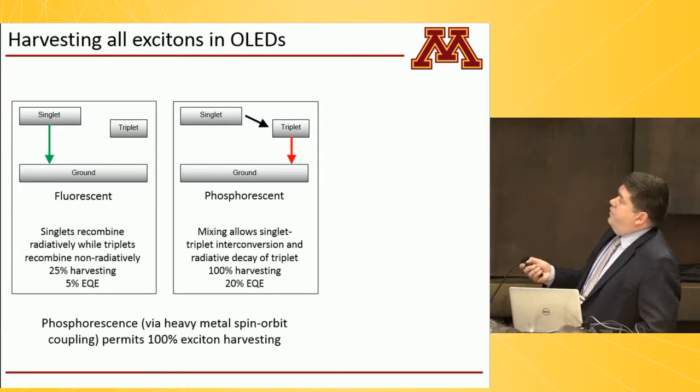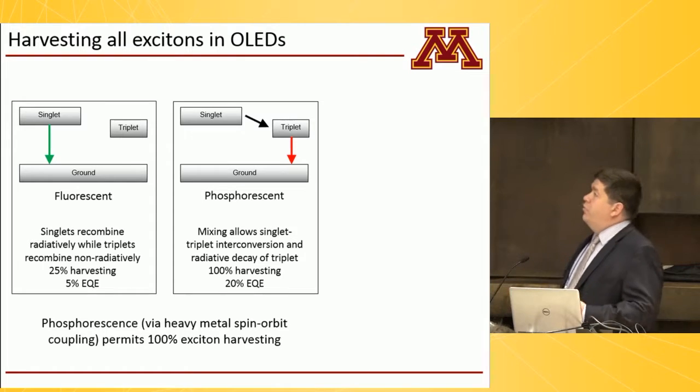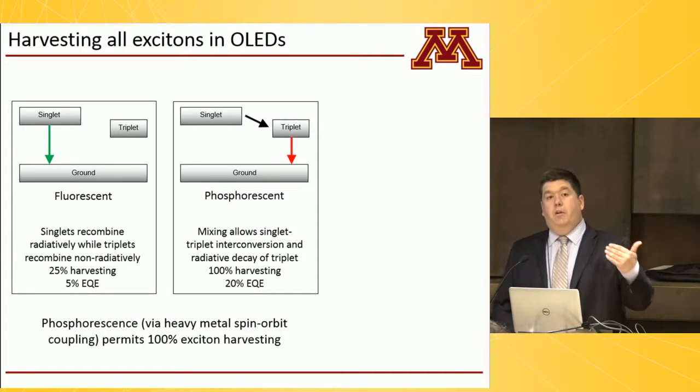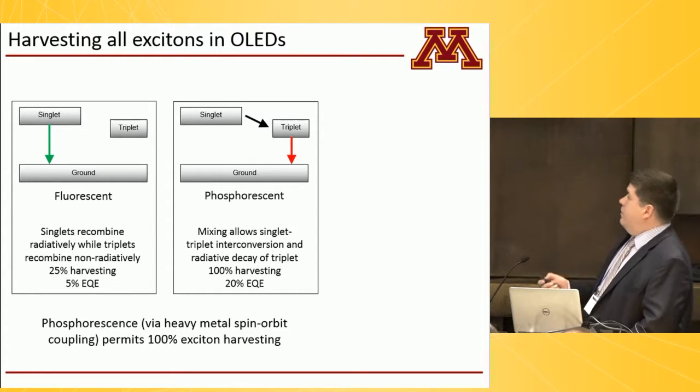This phosphorescent type paradigm now that we just talked about is one in which we have induced singlet-triplet mixing, so that all singlets rapidly relax to the triplet, and triplets then become the new dominant low-energy radiative transition. And so you're now seeing emission out of that triplet state as opposed to the singlet state. This approach allows you to have 100% exciton harvesting and about a 20% external quantum efficiency that's really limited only by optics.